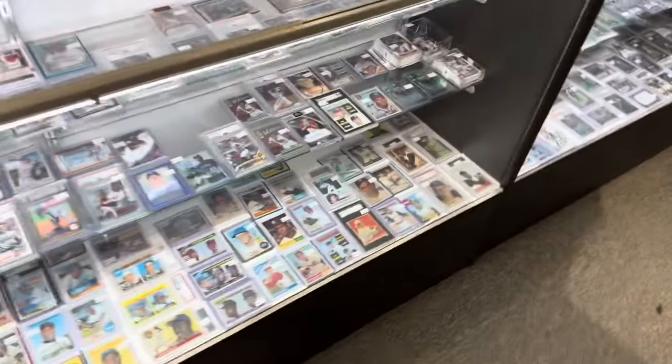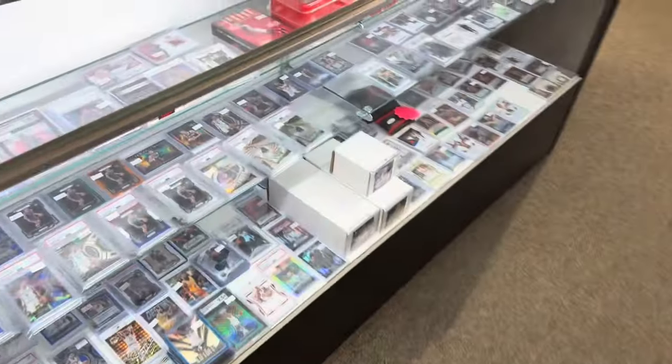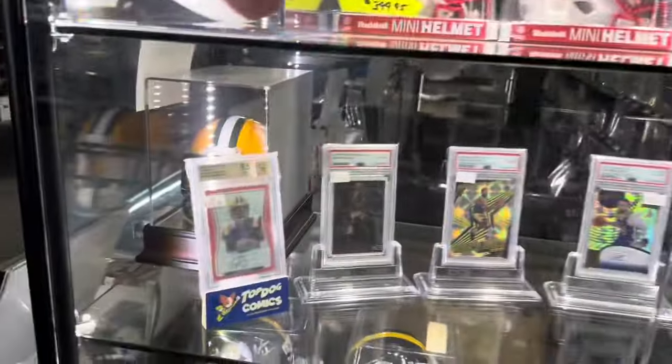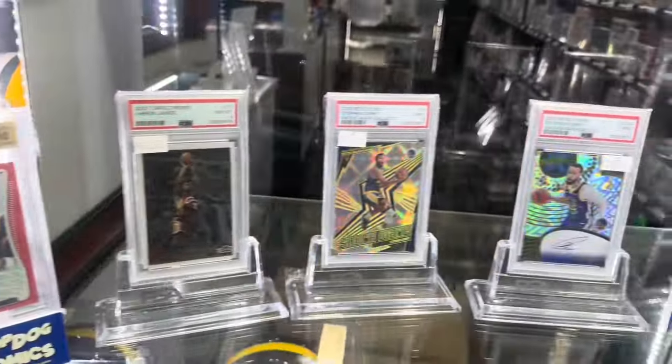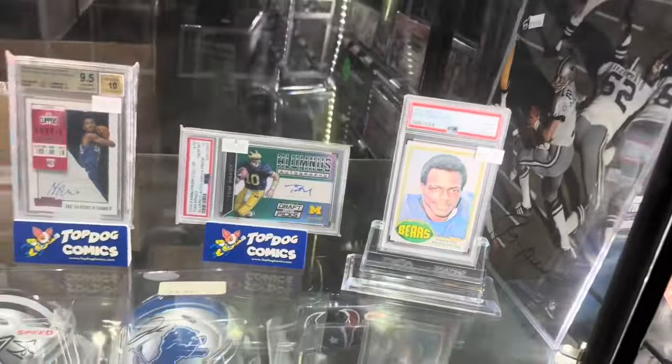Yeah, they got cards here. I mean, they got cards, y'all. We're gonna come in and show y'all some more. But yeah, they got tons more stuff, y'all. Tons more stuff.